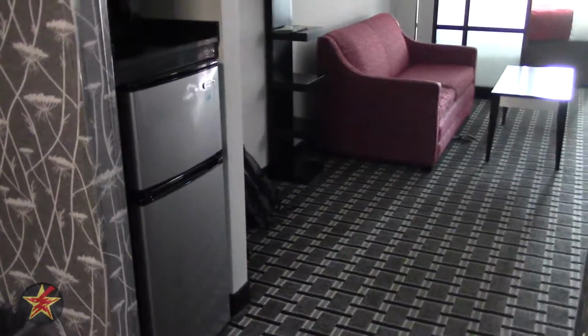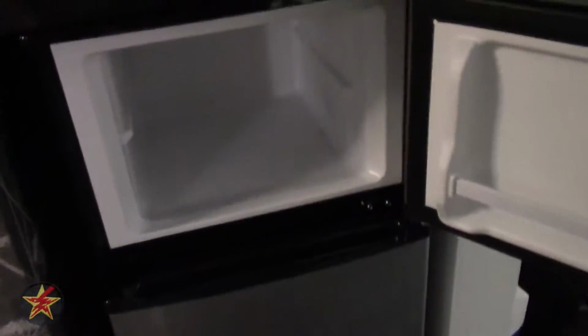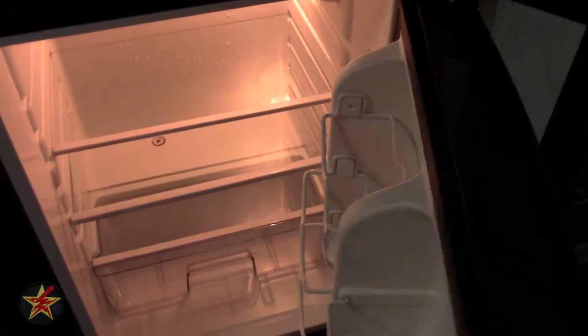So coming out by that very large mirror over here, trash can, and you have your mini fridge and microwave and ice bucket. Now it also does appear that you have a mini freezer as well. And there's your fridge.